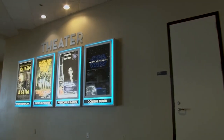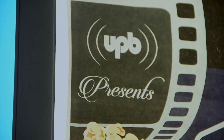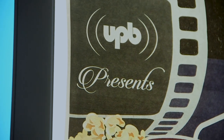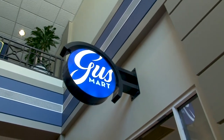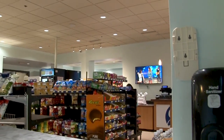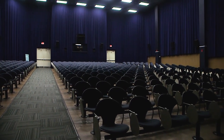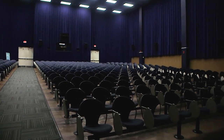We also have the Russell Union Theater, which is where some of our movies are played from the University Programming Board, as well as the GusMart, which serves really amazing sub sandwiches, as well as other great food items throughout the day. And it's also the spot where students have the opportunity to have one of their larger lecture halls as well. So that is just a bigger space for students, but throughout the rest of campus, we only have a few of those larger lecture halls. For the most part, our classes are pretty small.